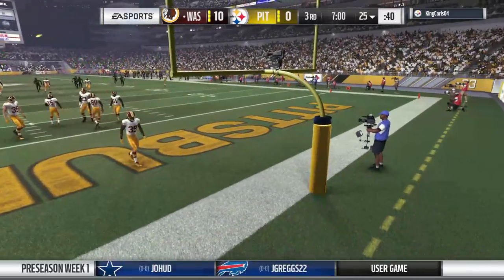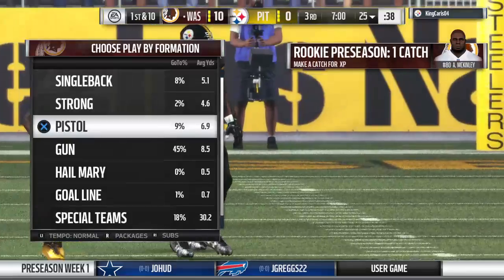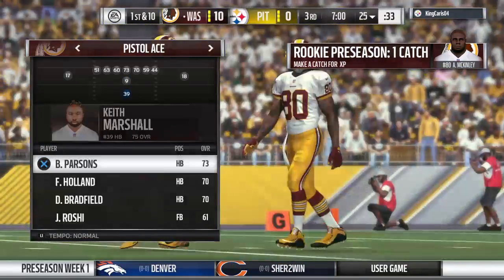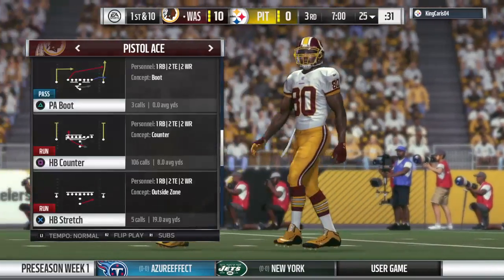And this will not be returnable. It's out of the back of the end zone for a touchback. The Redskins offense now, they get set to take over here. They built a good first-half lead. Now they have a chance to add on to it.